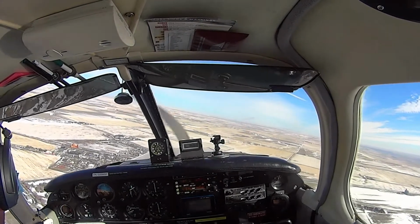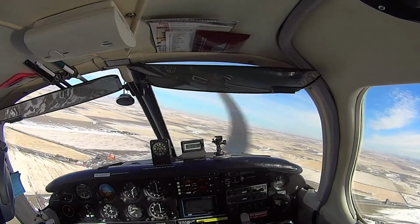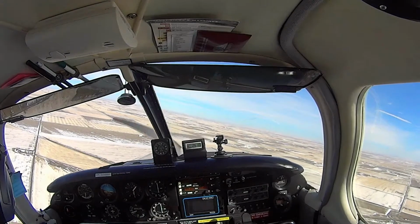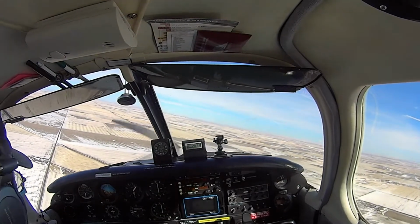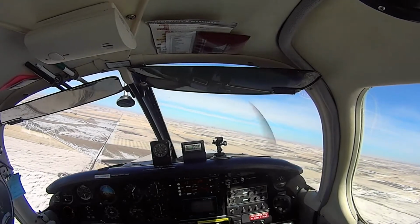I'm just looking down at my lot right now. No snow on it really, but nothing's happening there yet, just as suspected, so not until next month.